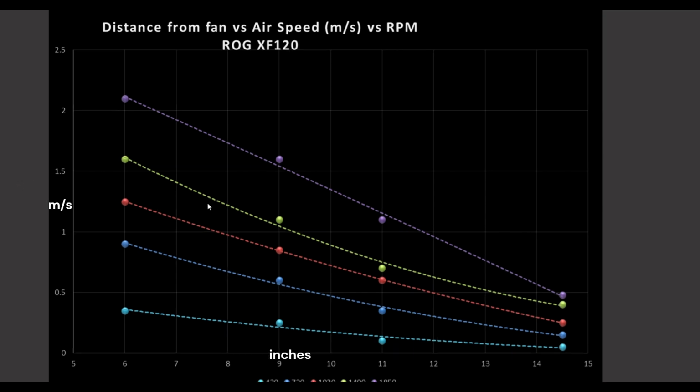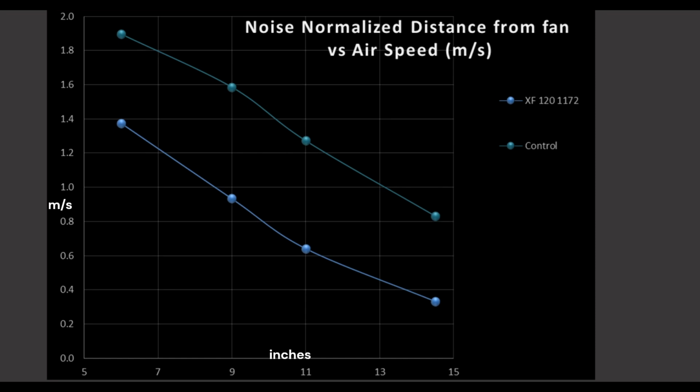So looking at this graph, it doesn't tell us a lot of information. We need to move on a little bit. So now we're on to noise normalized, and I have what's my control fan. My control fan is 3 parts A12X25 to 1 part A14, blending together two very good fans. One for the 120 millimeter class, one for the 140 millimeter class, to create this composite fan to compare everybody else against. So fans that beat it, I would consider to be a good fan.